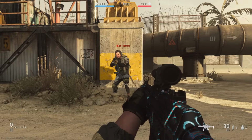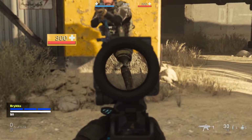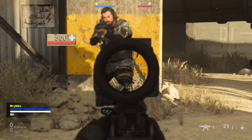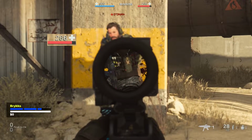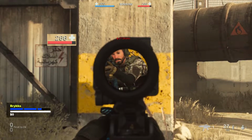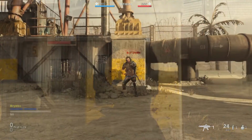Let's get things started here with the damage, starting off with the MP5 up close and personal. Starting off with the prosthetic leg, ouch, 30 damage. Let's move up to the lower body, where we're going to be doing 34 points of damage. And the same thing happens to the upper chest, 34 damage as well. And lastly, the big dome shot will be doing 49 points of damage.